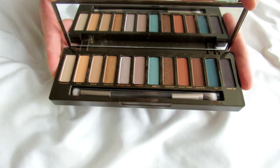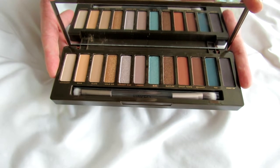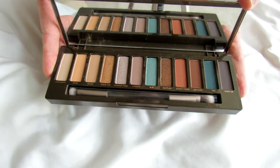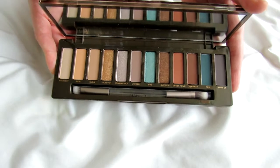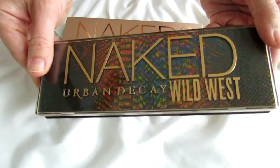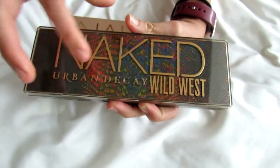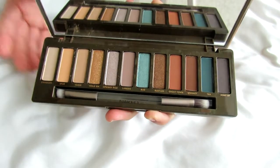Because even if some of the shades you end up not liking, you still get to try them, you get to test them out, and $2 is not bad at all to try out an eyeshadow shade and see what you think. So I really love the look of these shades, and also the palette itself is just so beautiful. It has a clear, glossy top over this sort of snakeskin looking cover. So wow, it's really nice.